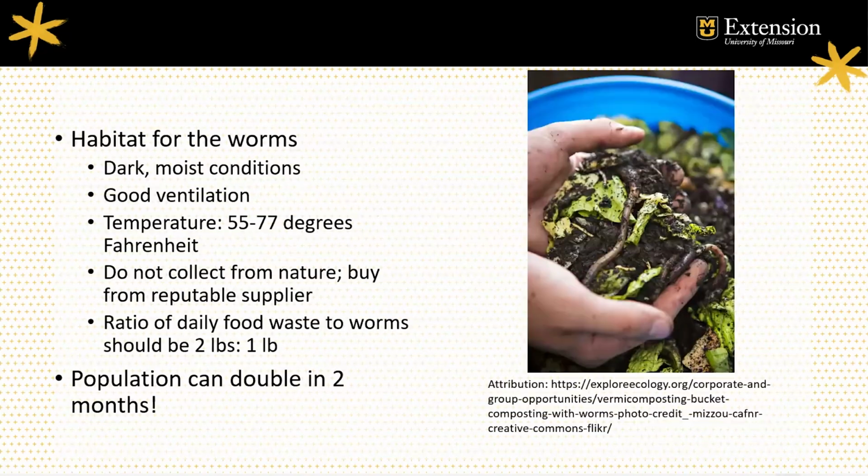For the habitat that you want to provide for the worms, you want it to be dark and moist, with good ventilation. The temperature should be 55 to 77 degrees Fahrenheit. That's analogous to what our normal houses and garages are, so they don't have to have any extreme heat or coolness.